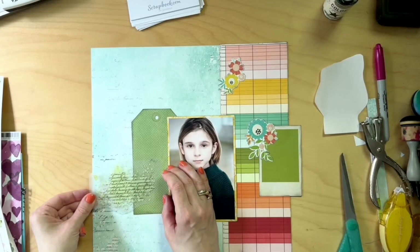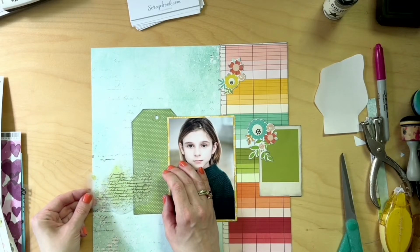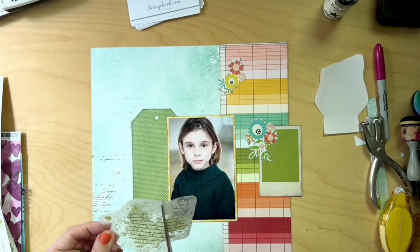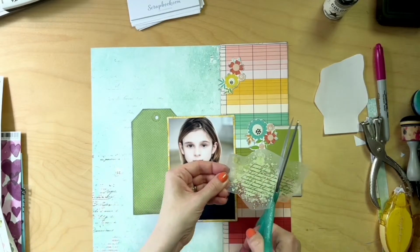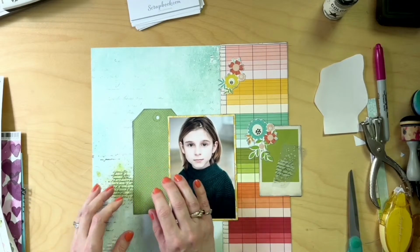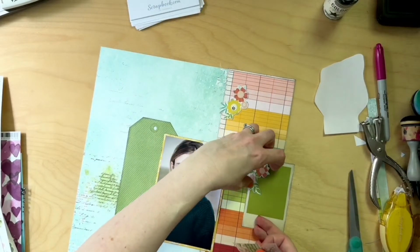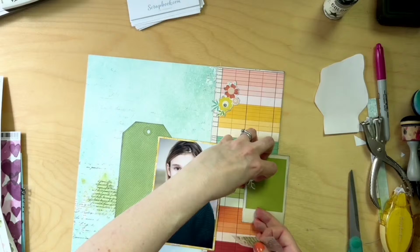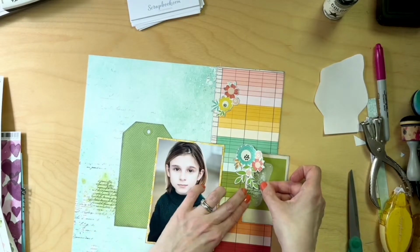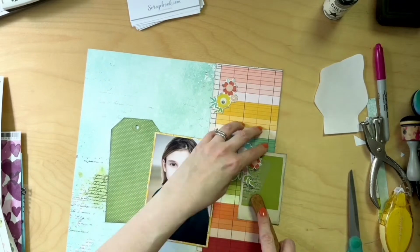Oh, I might like it over the top of the 2 layers. Oh, decisions. Oh, but I want journaling space. Okay, so I'm going to take part of this away to put on that side. And this is going to go here. So this sticker is going to come up for a second so that this edge, the cut edge, can line up with the green edge of the Polaroid frame. Right.